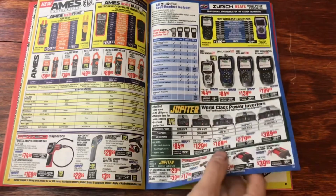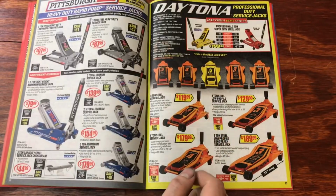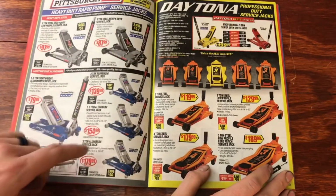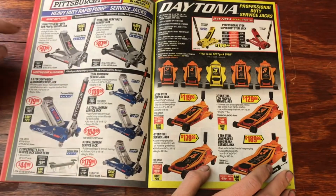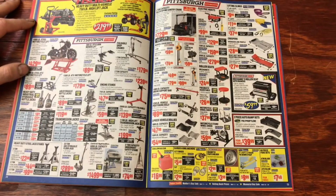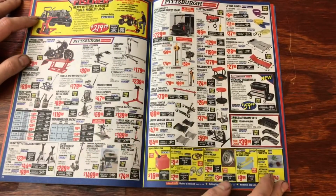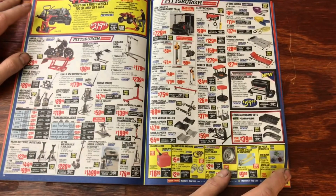They've actually got quite a bit of new brands there at Harbor Freight recently. Here's their new Daytona with the different colors. Orange now. The all aluminum jack. This is the jack that I have. It's been great. Here's the low profile version of it. There's the engine stand that I have, 750-pound one for $48. Little jack stands, pretty decent prices here.